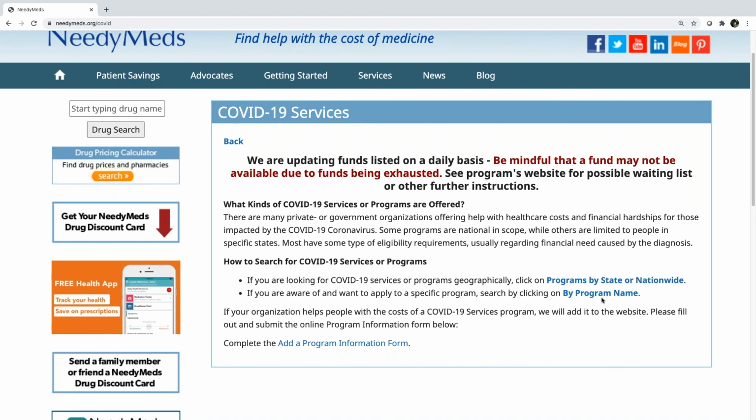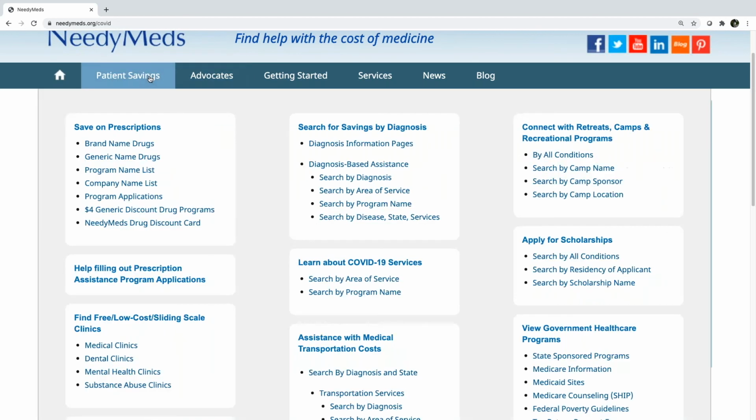You can search by program name, but you can also see what programs are available in your state or nationwide. And nationwide means regardless of where your patient resides, he or she will be eligible to apply. And if you're aware of a program that we don't have listed, please don't hesitate to share that with me. You can shoot me an email at carla@needymeds.org, and we will get that up on our website as soon as we can.